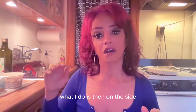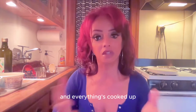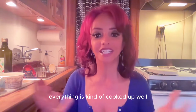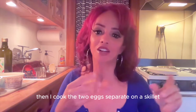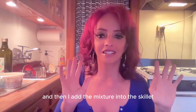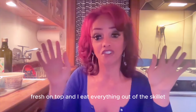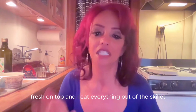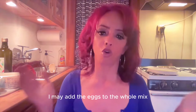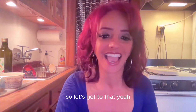What I do is then on the side, once I see that the squash is soft and everything's cooked up, the eggplant, the broccoli, and the taco crumbles, everything is kind of cooked up well, then I cook the 2 eggs separate on a skillet, I scramble it, and then I add the mixture into the skillet with some sliced red onion fresh on top, and I eat everything out of the skillet. You'll see all that. I may not do the eggs that way. I may add the eggs to the whole mix. You'll see that too. Okay, so let's get to that.